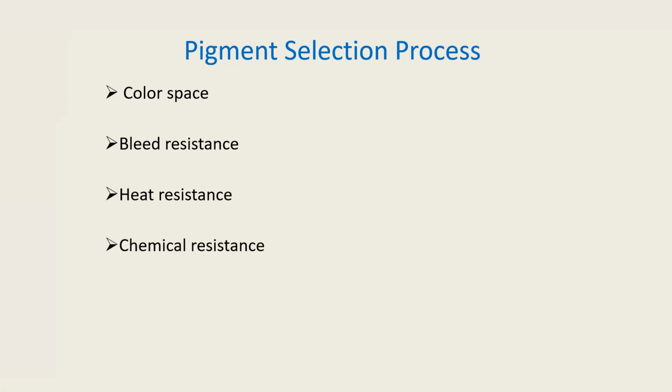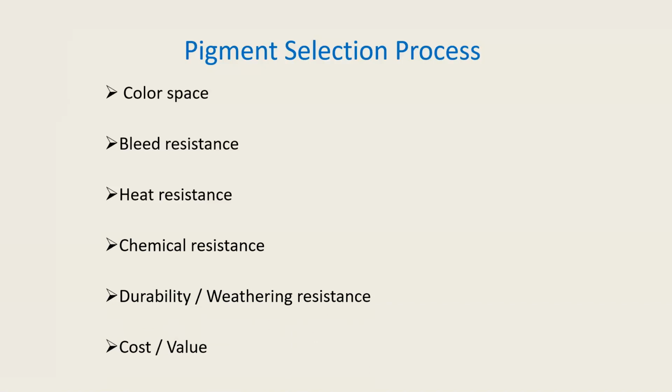Chemical resistance, of course, is important. The end product, whether it's interior or exterior, will see different types of chemicals on the surface of that particular end product. So the coating itself needs to be resistant, and the pigment plays a part in that overall resistance of the coating or plastic. Durability weathering is always an important one with respect to anything that's for outdoors. And cost and value is a consideration.